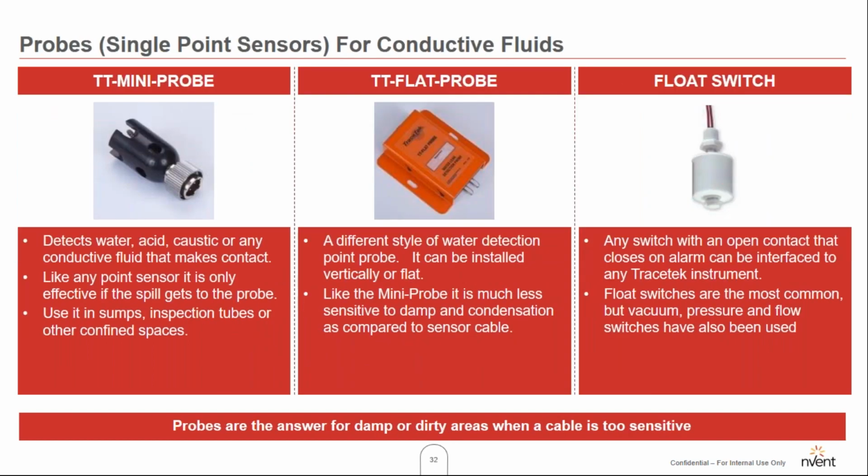Depending on the applications, we have also got probes, or we call them point sensors. These are used for applications where water is normally collected, like pits. Imagine a building which has got multiple lifts, and water ingress happens at the bottom of the lift pit. So we can place one of these point sensors at the bottom of the lift pit, and in case a water leak happens, it comes in contact with one of these sensors, and it is then relayed to the control panel, showing the location of the leak.